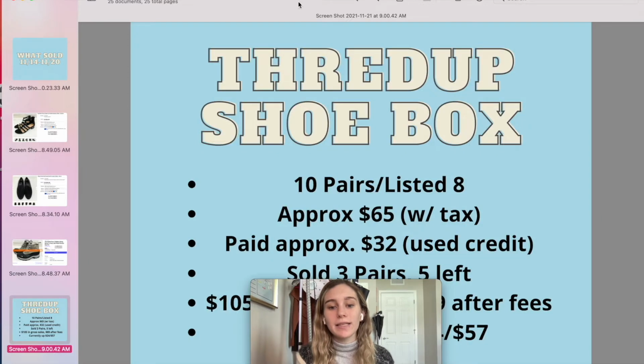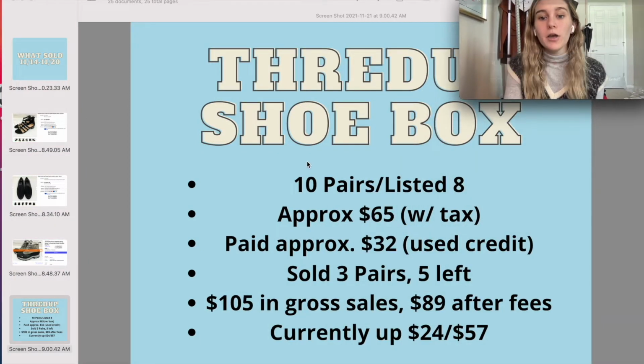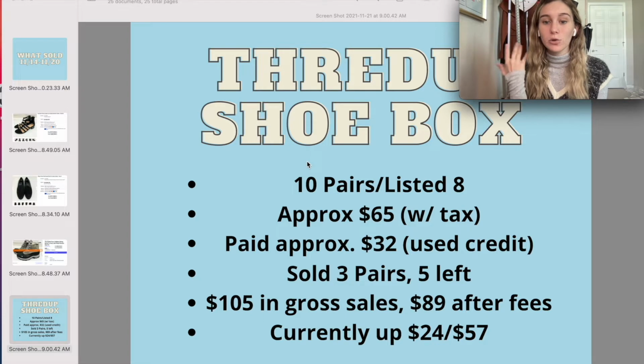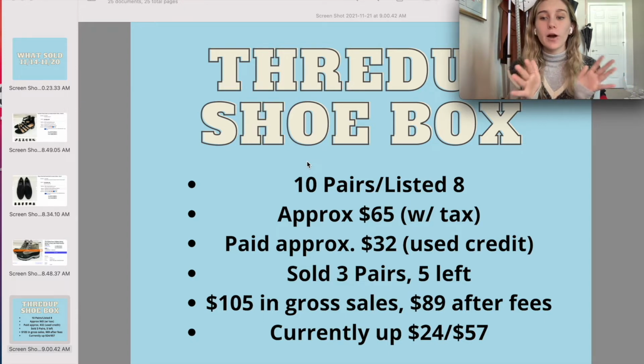And here is the ThredUp shoebox recap so far. I had 10 pairs of shoes in that box. 8 of them I decided to list. Approximately $65 was the total for the box. That included taxes. I did have ThredUp credit, so I paid about $32 approximately for the box. I just rounded up to the nearest dollar amount. So far I have sold 3 pairs.